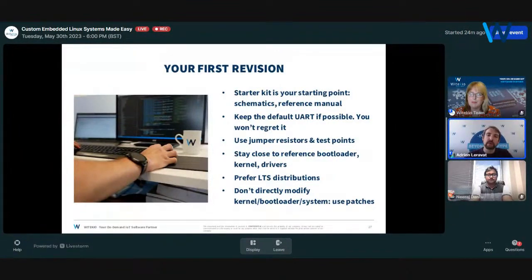During your first revision of that hardware, assuming you're starting from that starter kit, for example, and that the design is just evolving slightly from that original one, some recommendations include, if you can, keeping the default UART the same, because one of the most scary or tricky parts of that first bring up is going to be, okay, is my platform booting and can I make it boot? And if you have the same UART, the same bootloader and base kernel, you can at least see something happening on the serial port. Now you know that the platform is booting and you have some reassurance you can build up from.